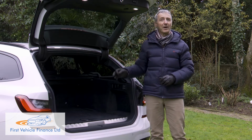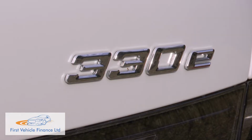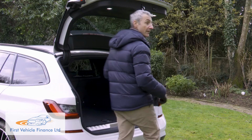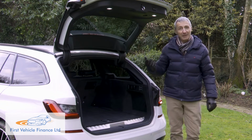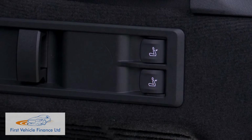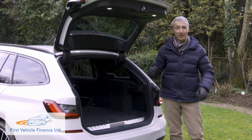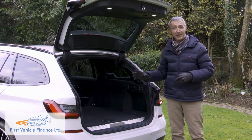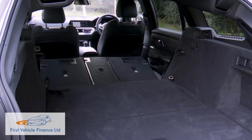Bear in mind, by the way, if you choose this 330e plug-in variant, boot capacity falls to 410 litres. What about if you need more space? Well, use these cargo sidewall catches to fold the seats flat in a conventional 3 Series Touring model, and there's a maximum capacity of 1,500 litres. With this 330e plug-in version, the total falls to 1,420 litres.